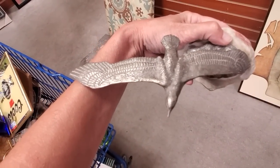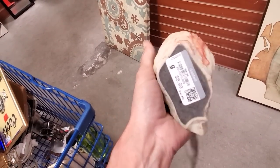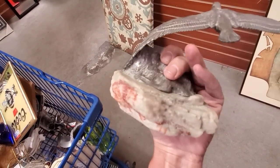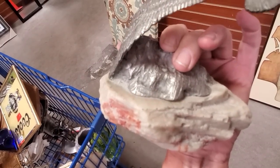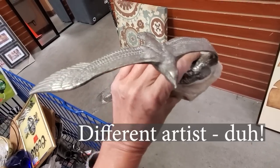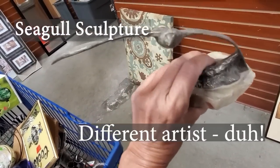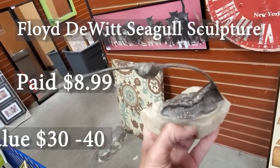It looks like pewter. It is a seagull on a piece of granite. It is $8.99, but I believe, oh, it is signed. It's a DeWitt. And I was just looking these up the other day. Now the sailboats may not be doing so good, but I bet a flying bird is gonna be just fine if I can hold it and show you.